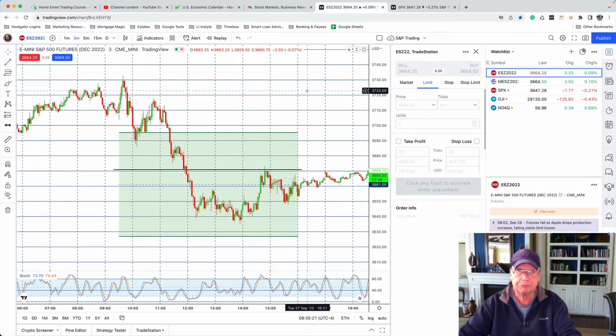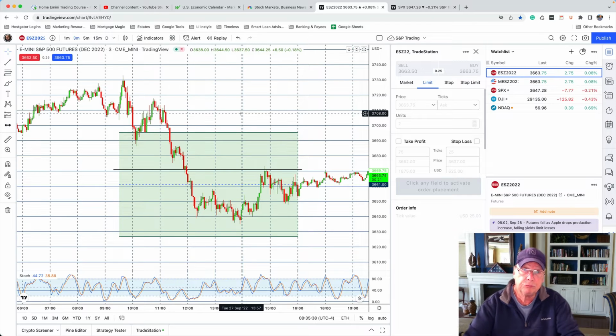I want to go now to the 3 minute chart of the E-mini. There are 10 points between each horizontal line to give you a frame of reference. This is yesterday, September 27th, and I want to call your attention to the two methods of trading that I teach and that I suggest. There are only two methods of trading. One is short-term using setups, and the other is long-term using the trend. And I'm not talking about the trend over 10 minutes. I'm talking about the trend longer term.